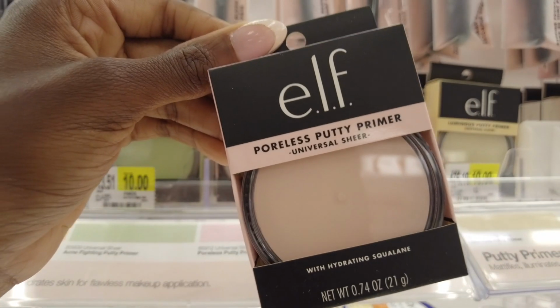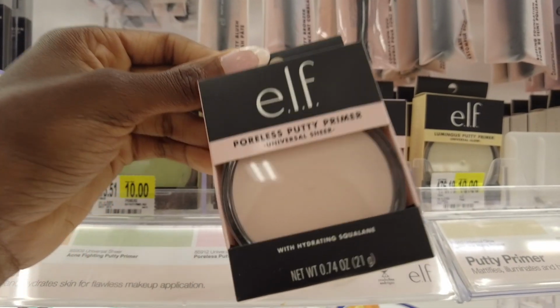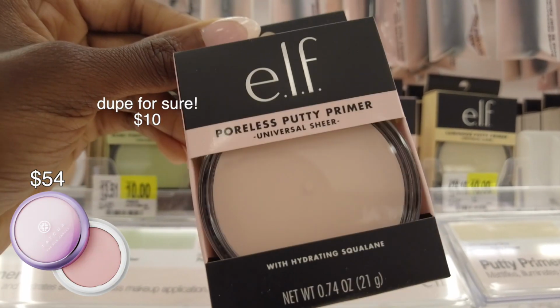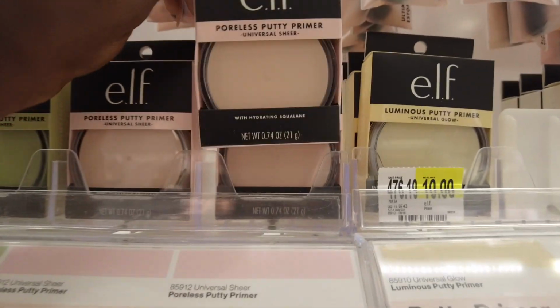And this is the e.l.f. Poreless Putty Primer. This is a universal sheer pore filling primer that's really good. It reminds me of the Tatcha primer that comes in a similar kind of form, but this is really good if you have large pores.